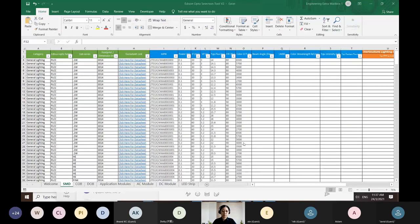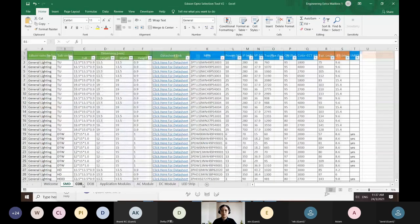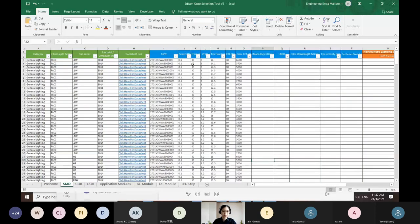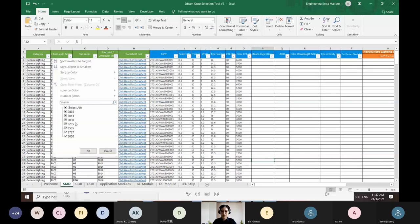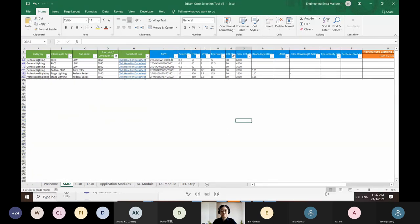It has several tabs: SMD, COB, DOB, application modules, AC module, DC module, and LED strips. So what you can do is filter through this. For example, if you're looking for a 5050 SMD, you can just select 5050 and then CRI 80 maybe, you can just select that. Then you can see that it filters out. So you can see the MPNs, the power, and other characteristics, as well as the data sheet. For the data sheet, it's already connected to the Edison Opto data sheet online, so you can just click it and it'll show. Yeah. And this also works for COBs, DOBs, and anything along here.